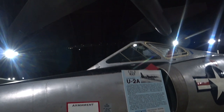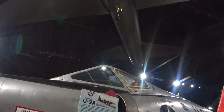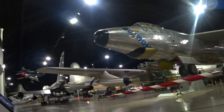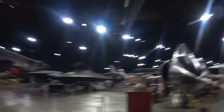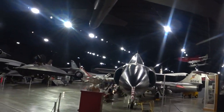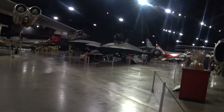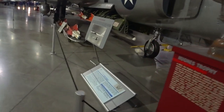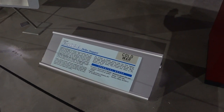Okay, the U2A. There's that up there. Bathrooms in over here. I think there's bathrooms over on the other side too. Okay. So 102. Stay out of the... Okay.